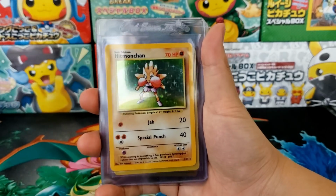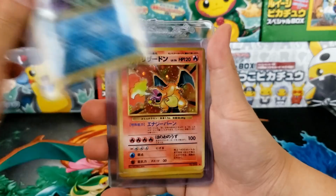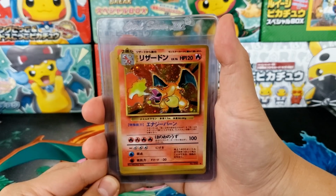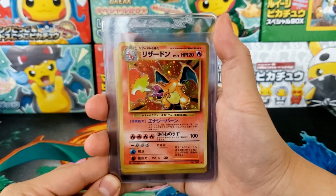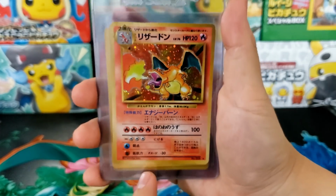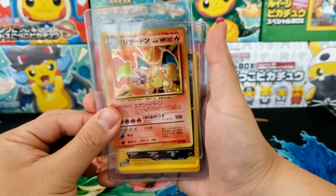We have Nidoking, Hitmonchan, so pretty much just a bunch of base set Pokemon cards. I think these are absolutely great. And what do we have here? We have a 1996 holographic Charizard from the original Japanese base set. Super cool card. It's so ancient, it doesn't even have a copyright date. They don't even tell you what year it came out, but I know it was printed in 1996. Yeah, great card. What else do we have back here?